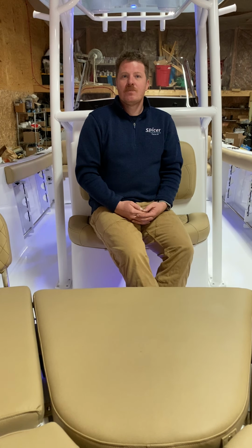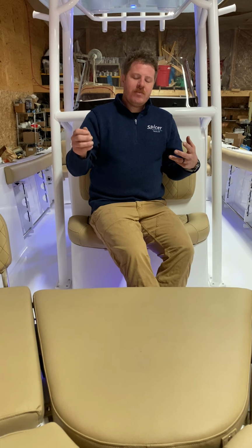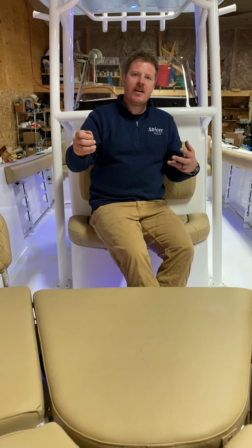Hey Chris, what's the biggest difference I'll notice when I'm controlling my boat using a manual, the regular cable system versus the digital system? So when the boat's new, not much of a difference. When you're using the digital system, you'll shift it into forward, feel a little bit of resistance so you don't just put it into gear and give it throttle.